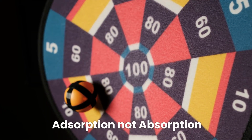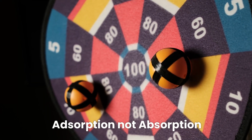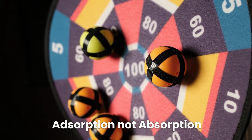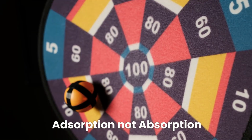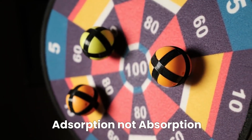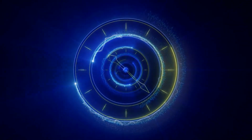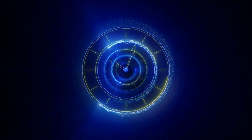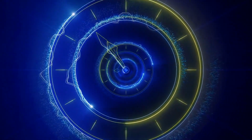Activated charcoal works through a process called adsorption, not absorption. Think of it like Velcro darts on a dartboard. It binds to toxins and prevents them from crossing the gut barrier into the bloodstream. Instead of the poison getting absorbed, it stays trapped in the charcoal and gets eliminated from the body. However, timing is everything. Charcoal is most effective within 1 hour of ingestion. After that, absorption of the toxin may have already occurred.